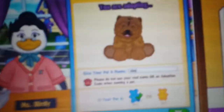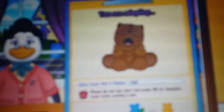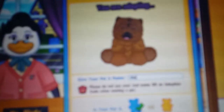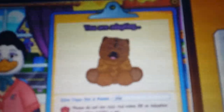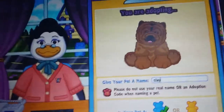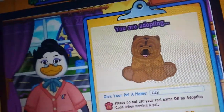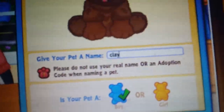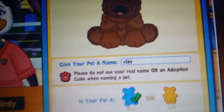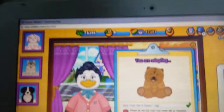Okay, so first up, I entered Clay, which I think he looks freaking adorable. He looks so cute. If it would focus... Focus, please. Just focus for me. There we go. So there he is. He looks so freaking cute. I've never seen him. So there's his name. It's C-L-A-Y, Clay. And he's a boy. So that's him. And now I get a bunch of money. So just watch my money.